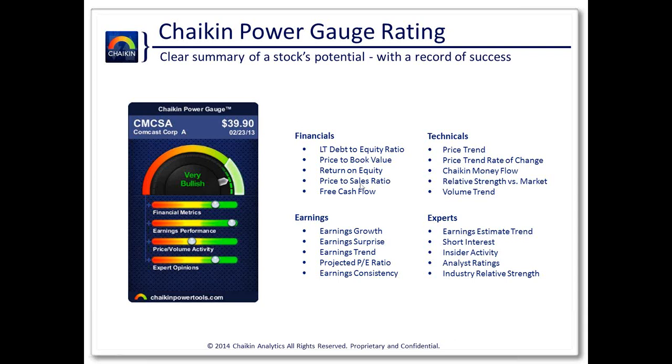Earnings are like a company scorecard. This is what a William O'Neil might look at, or Jim Cramer. The technicals, which is what I'm known for, are only 15% of the model, but they add just enough that I want to have them in there. And then finally, our secret sauce, I believe, are what we call experts or expert opinion or sentiment. And here we're looking at what the smartest people on Wall Street are doing.